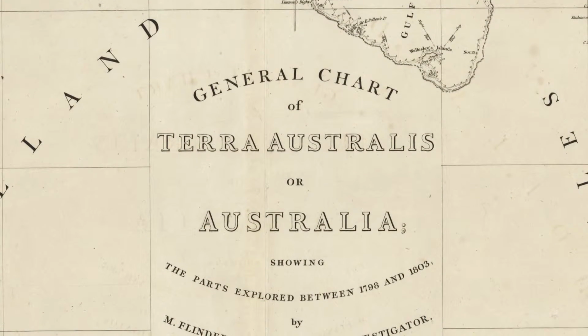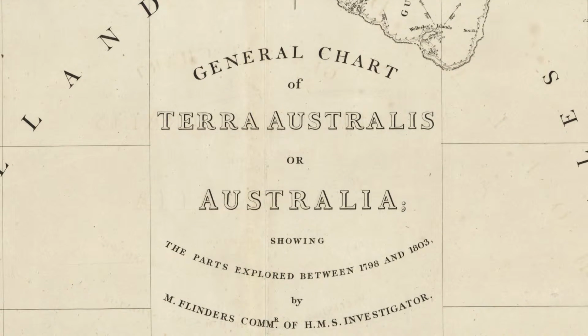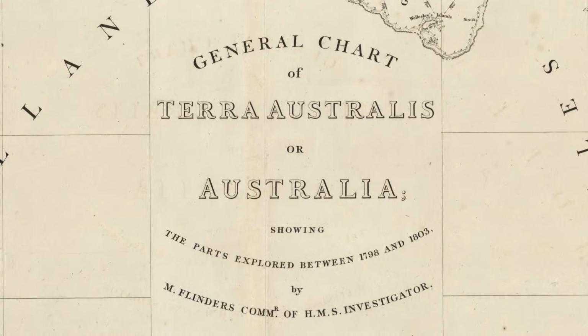It's long been held that the British first used the name Australia as a derivation of Australis, the Greek word for south, when they charted its coast in the early 1800s. Flinders added the name to his general chart drawn in 1804, though it wasn't officially adopted by the British until the 1820s. But this wasn't the first time Australia appeared on the map.